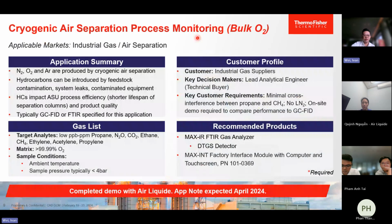Something I want to share with you today, to draw your attention to, is a demonstration we did with Air Liquide United States. What they are trying to do is cryogenic air separation process monitoring. The customer is trying to look for low ppb levels of propane, N2O, CO2, ethane, or hydrocarbon compounds present in 99.99% O2.